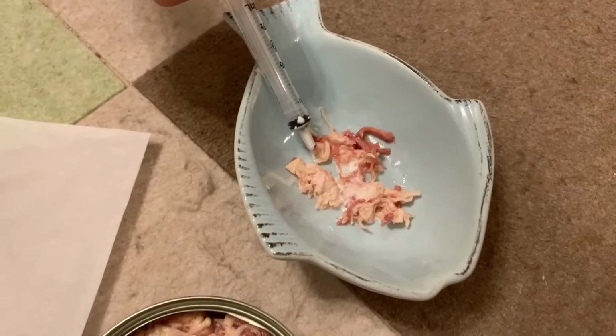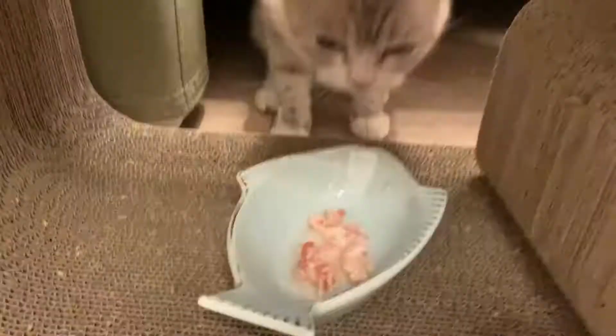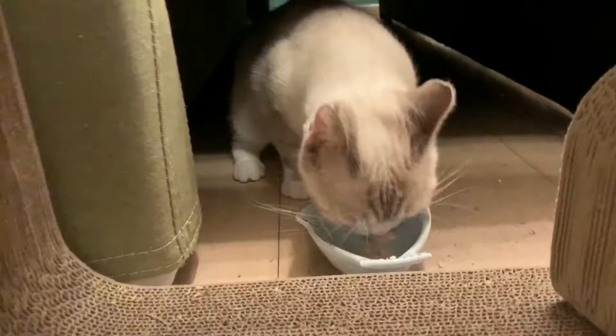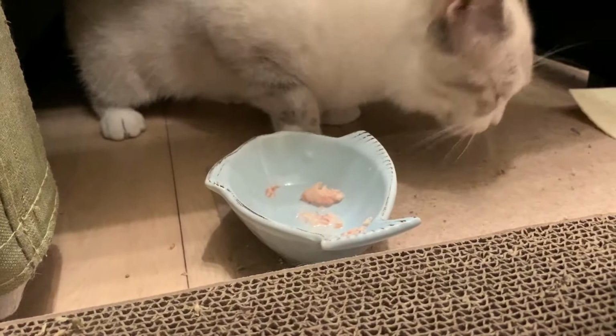Now for the next one, for Ding Ding, we're gonna see if putting the pill pocket in there is going to help because she's very food motivated. I hope it works for her. There's Holly trying to fend off my other cats. Sounds like we actually found a solution for Ding Ding. But is this how to treat Giardia in cats? Especially in a multi-cat household? I don't know. I'm still learning.